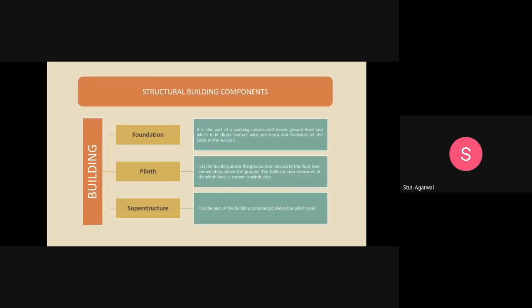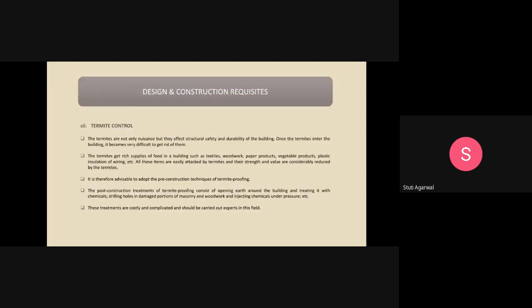These were all the requirements of design and construction for any building, be it institutional, industrial, commercial, residential. These points should always be kept in mind.